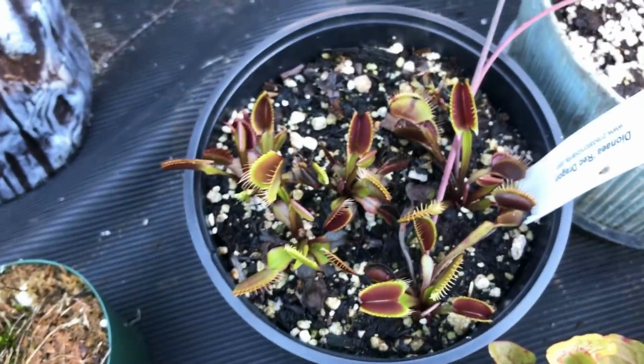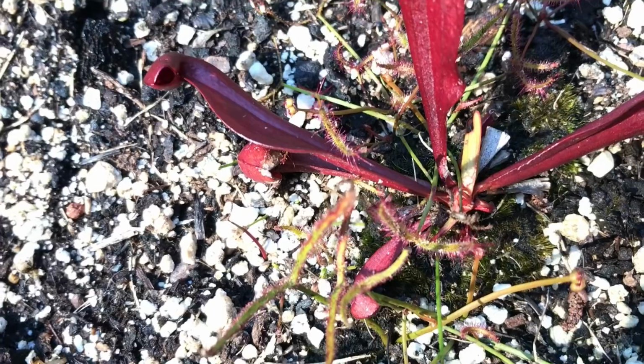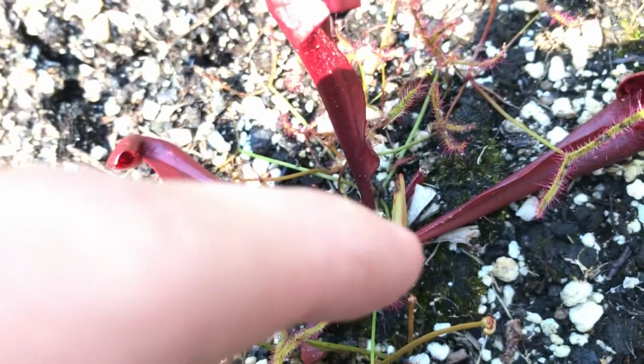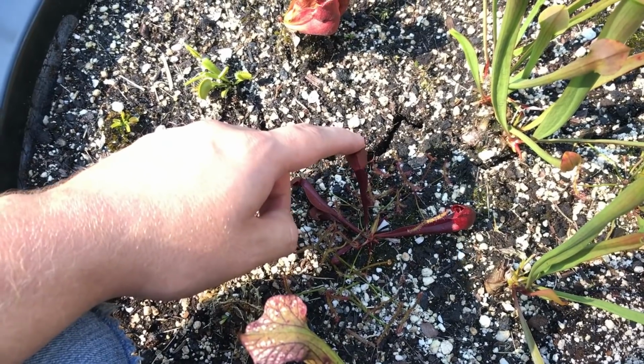Red Dragon's looking pretty nice. Happy about that. Cordia took a little bit of a beating. Remember when I was talking about how caterpillars are eating my plants? Well, yeah, they ate this one, except they ate the growing point. This one might be a goner. I hope not. Focus, please.